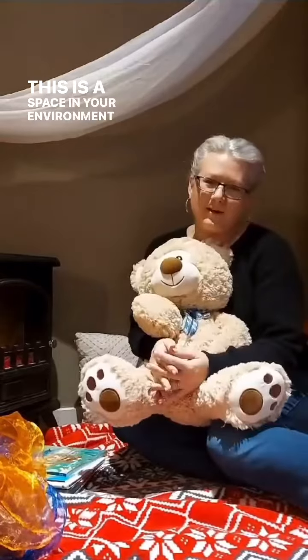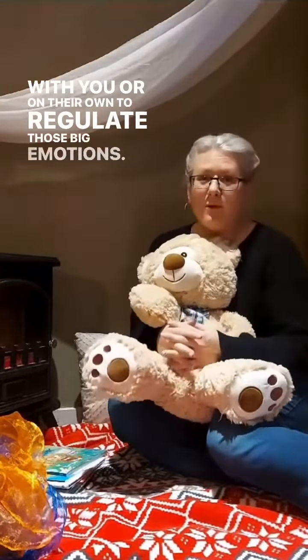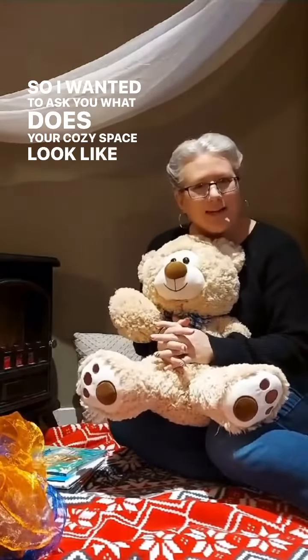This is a space in your environment where children can go with you or on their own to regulate those big emotions. So I wanted to ask you, what does your cozy space look like in your environment?